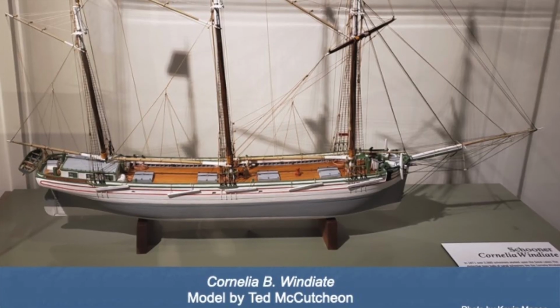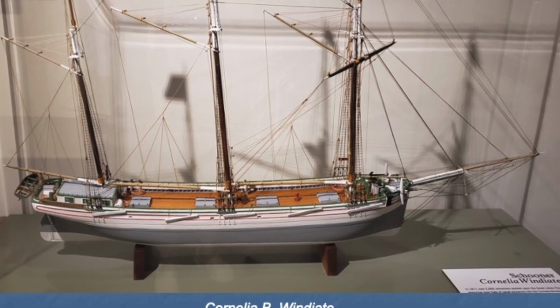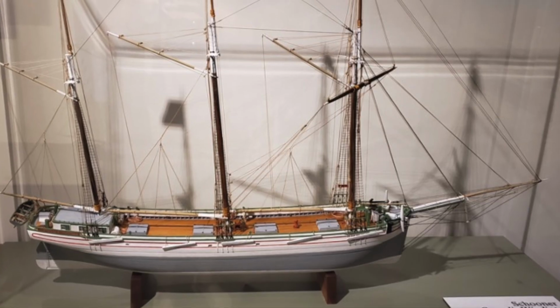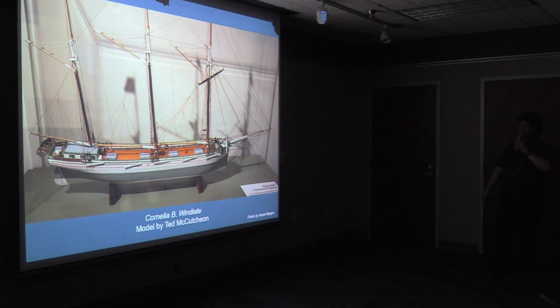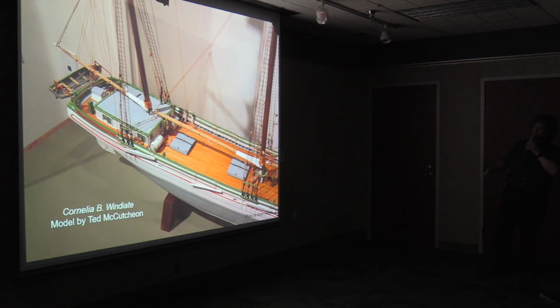Part of the survey is NOAA actually commissioned a well-known model builder, Ted McCutcheon, to build a model of the ship based on the survey. So this is his very accurate replica of what the Windiate would have looked like in real life. Beautiful ship, and it's up there in NOAA and the Thunder Bay area. Here's the bow. This is what it would have looked like with the anchors still hanging on the catheads, standing mast. There's the stern with the cabin. Just gorgeous. And there's the yawl the way it should be hanging off the stern.